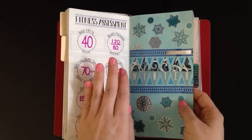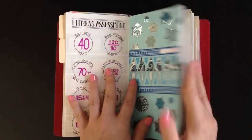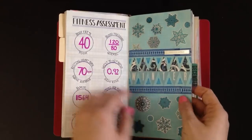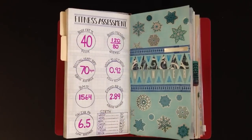The only thing that bugs me is I don't think I'm going to have another one of these done. It would be nice to use this as a baseline and compare it to other numbers, but I don't think I'm having another one done. But at least it's good to record it, I think. And that's it for November.